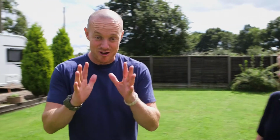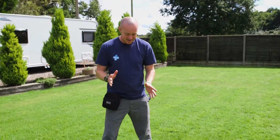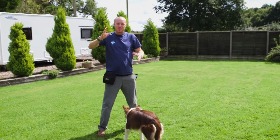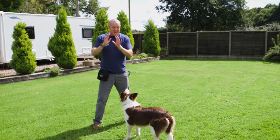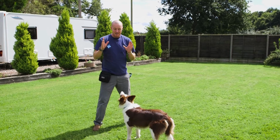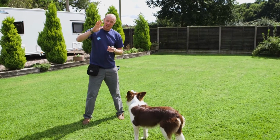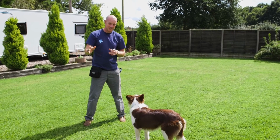Okay, so recall. As Claire says, this is really important to get right. It's essentially the ability to be able to call your dog back to you in any situation. This can be when you're having fun or when you're training, or in an emergency if your dog is running towards something scary or dangerous.